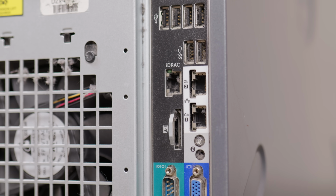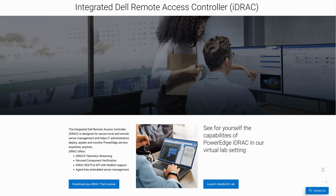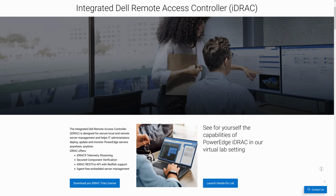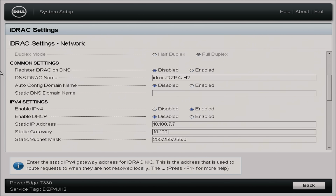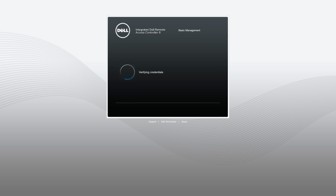Now, the last thing I wanted to touch on was the iDRAC remote management feature. I'm not super familiar with iDRAC, but it's similar to something like IPMI where you can remotely access and manage the system, even if it's powered off. To configure it, I went into the system setup, configured the network settings, created a root user password, and then in my web browser, I went to the IP address I had set up and logged in.